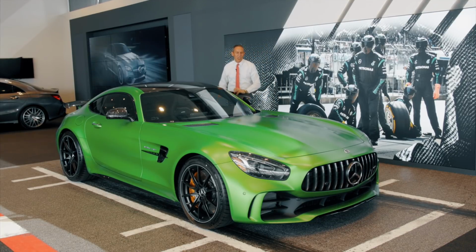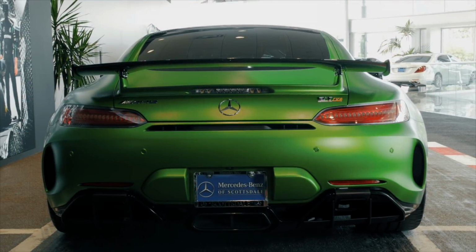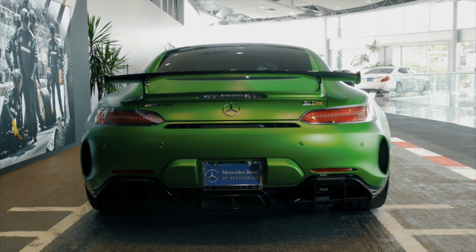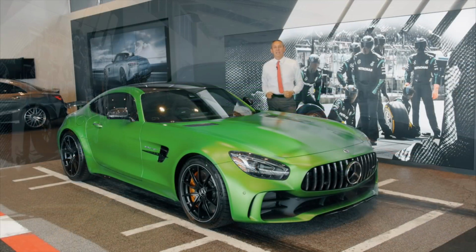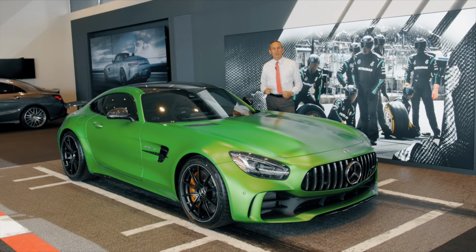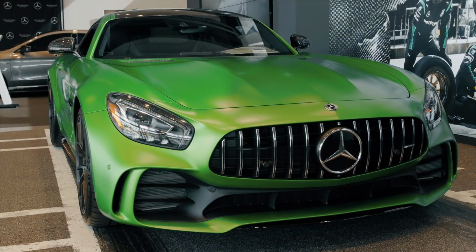We already know that when you see this car, when you come close to it, when you walk around it, when you press the accelerator pedal, you know you want it. It's one of those cars where your natural instincts are prompting you: I want this car. So now I'm here to tell you what you're going to like about this car, why you should get this car, and what things are so unique about this car.